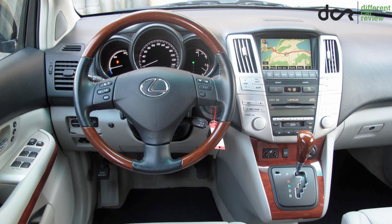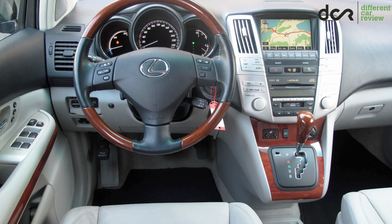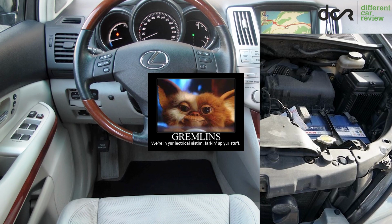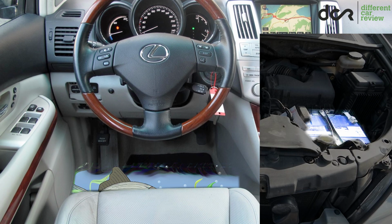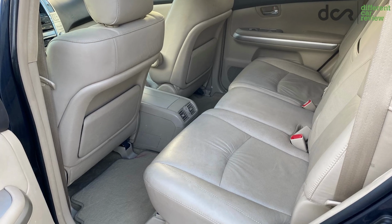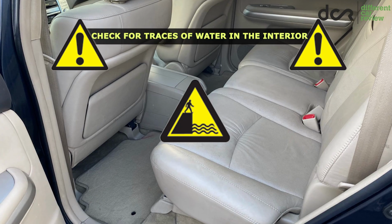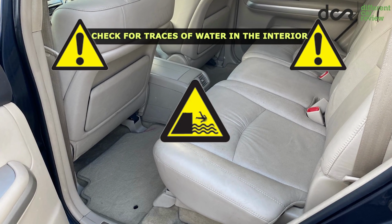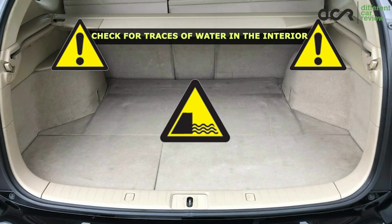The electronics in this Lexus is very reliable, which means that you can experience various electronic gremlins usually just when the 12-volt battery is on its way out, or if you got water in the interior. And actually, the water leaks into the interior can be a very real, big issue on these cars, so definitely check for traces of water in the front and rear footwell areas, and in the trunk too.